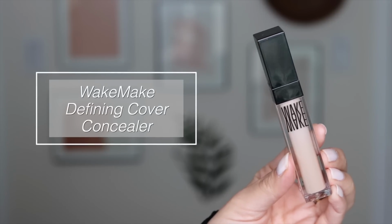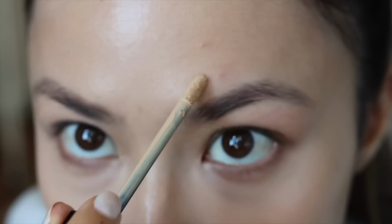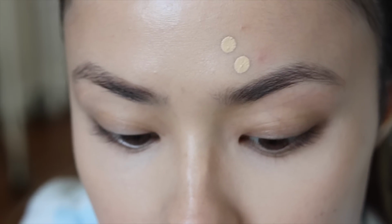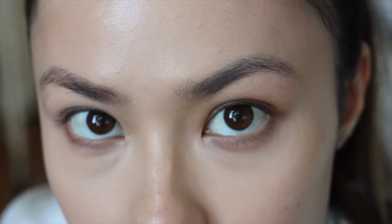And then last but not least, we have Wakemake, naturally. This one performs pretty similarly to the other two in the sense it does a nice job covering, lightweight, lasts long, but it also has SPF in it. So I do wear SPF obviously daily, but if I could get it in other products, I like to.